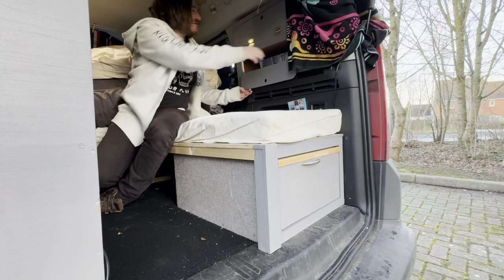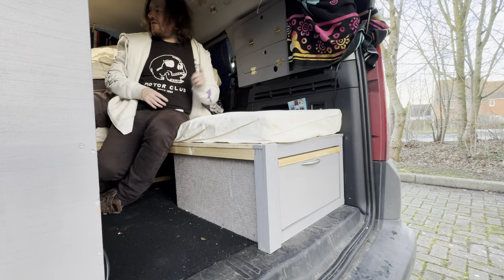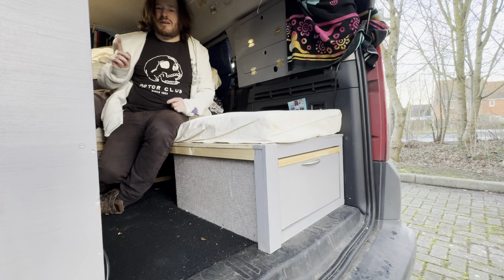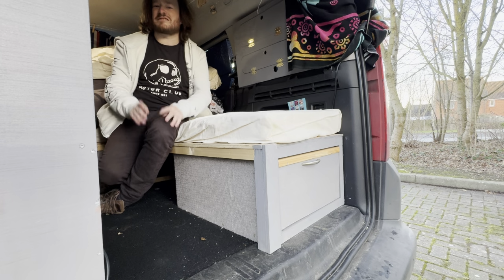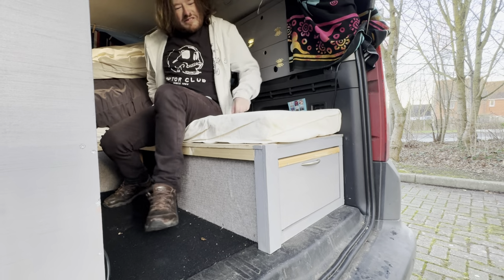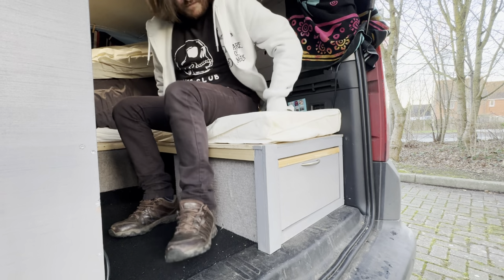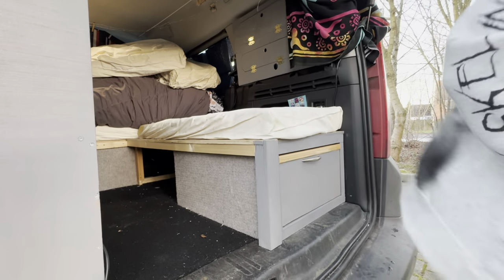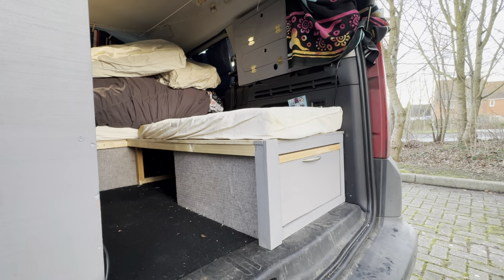Right, that's these two cupboards cleared out. Right, I'm gonna open up this side door, grab everything and put it in my trolley and then take it upstairs and sort it out. Right, let's get on that. I'm coming out this way, I think. Whoa. Right, that's that two cupboards all sorted out.